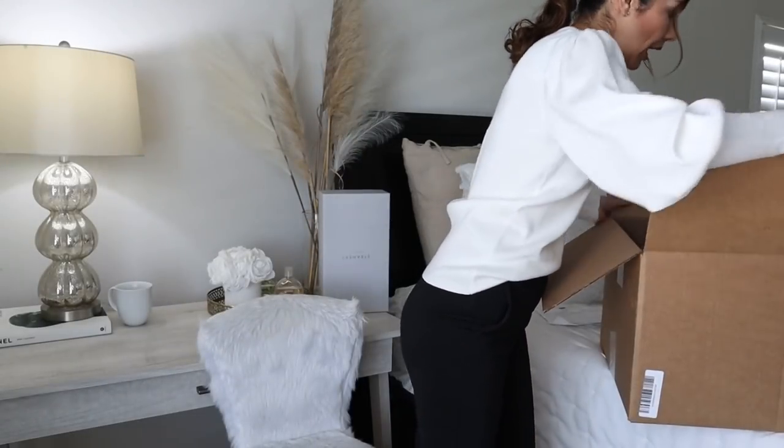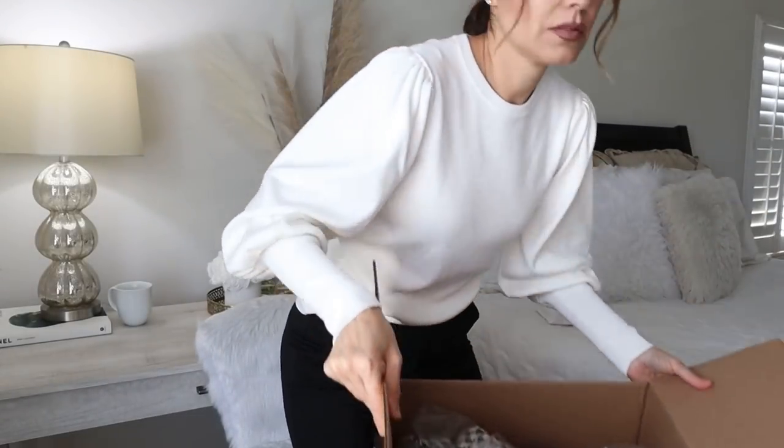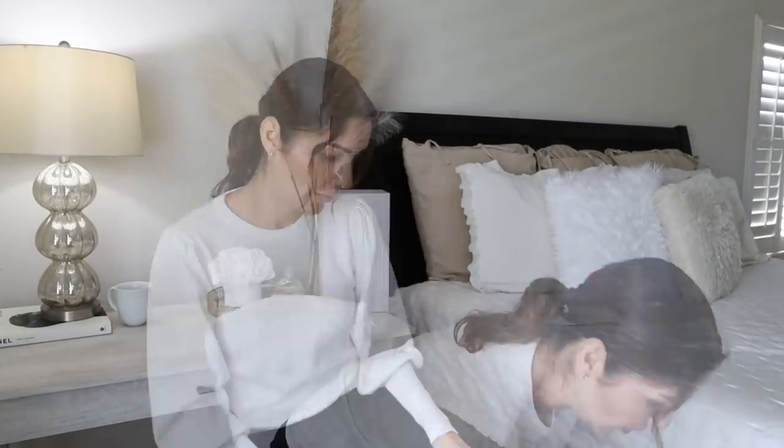Okay, you know what? I'm just going to move the box because it's kind of difficult. Oh my gosh, the next one that I'm going to show you is the one that stole my heart because it's beautiful and the price is just amazing.